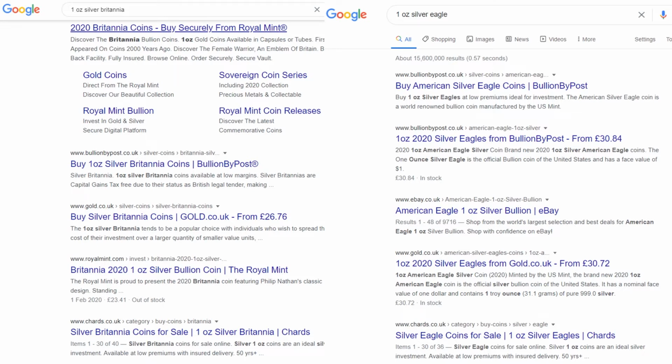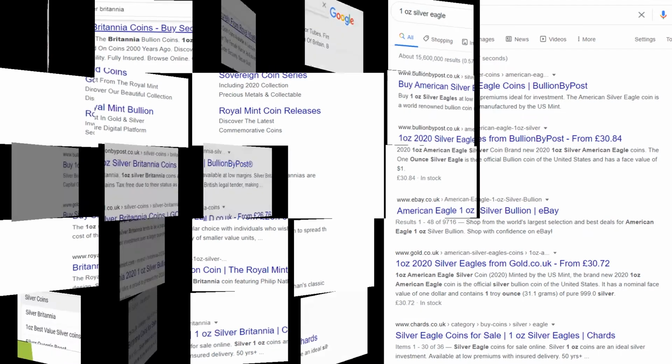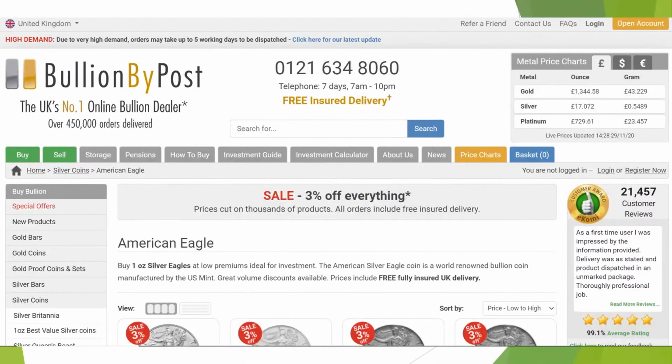A list of reputable secondary dealers is within the top 20 to 50 Google websites. They are usually the most trustworthy, but always do your research before purchasing on any website. This is also helpful as you can use the different websites for a nice price comparison. The top dealer in the UK for me is Bullion by Post.